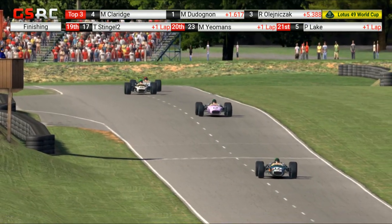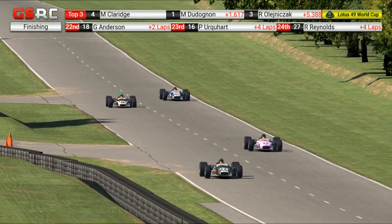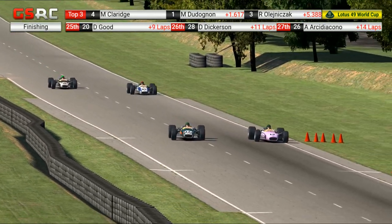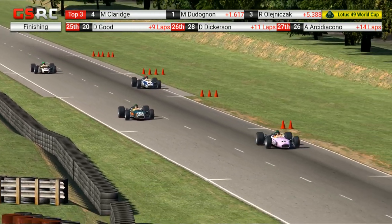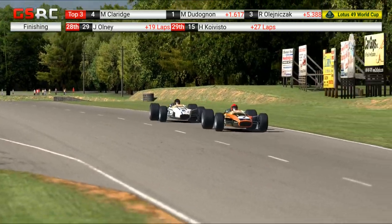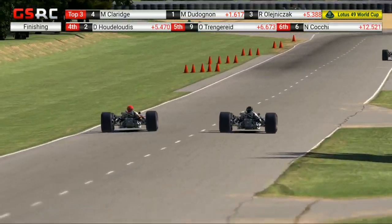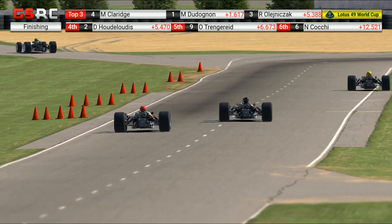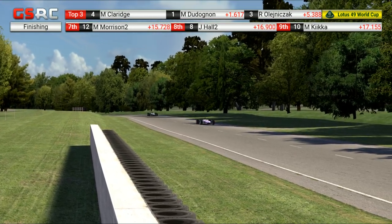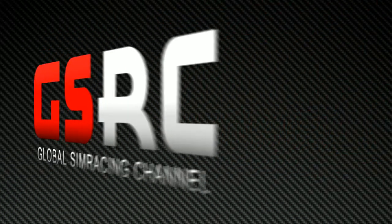Jamie Hall is going to beat Marco Kika to the line, and Marco Archidiacono is in a tight fight here with Daniel Sadro, but Daniel just does not have enough power to get it done. Seen it. Yeah, the fight between Jamie Hall and Michael Morrison wasn't solved until the last lap.